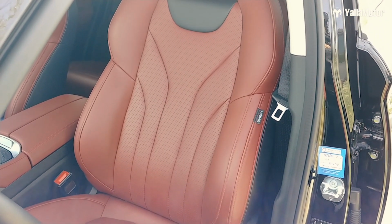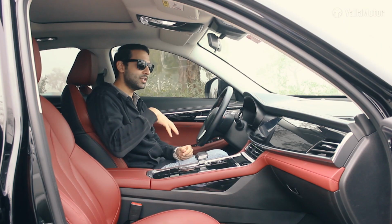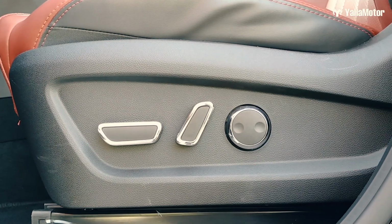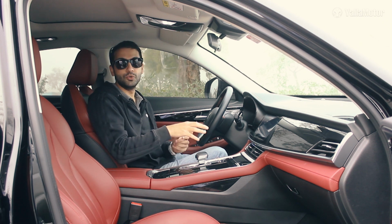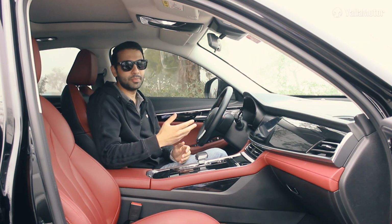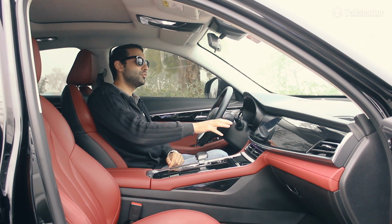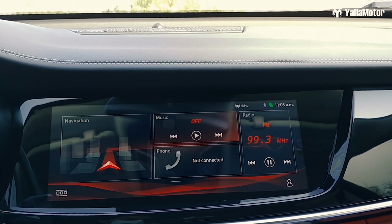The leather seats are extremely comfortable. They offer heating and cooling, as well as 8-way power adjustment for the driver and 4-way power adjustment for the passenger. There's also a dual-zone climate control system, meaning the driver and passenger can set different temperatures for the AC system, and a 12.3-inch touch infotainment screen that takes center stage on the dashboard.